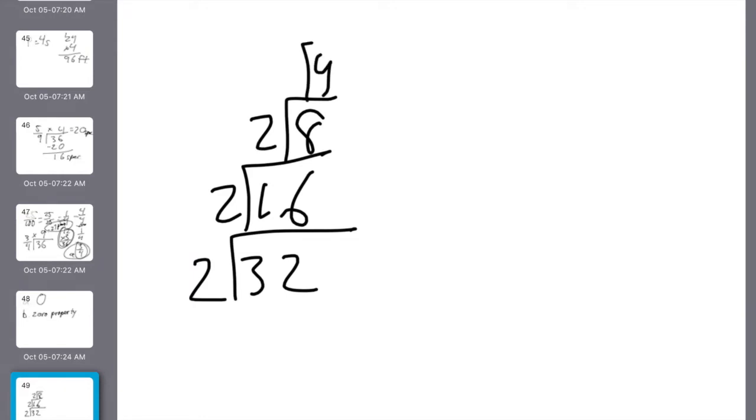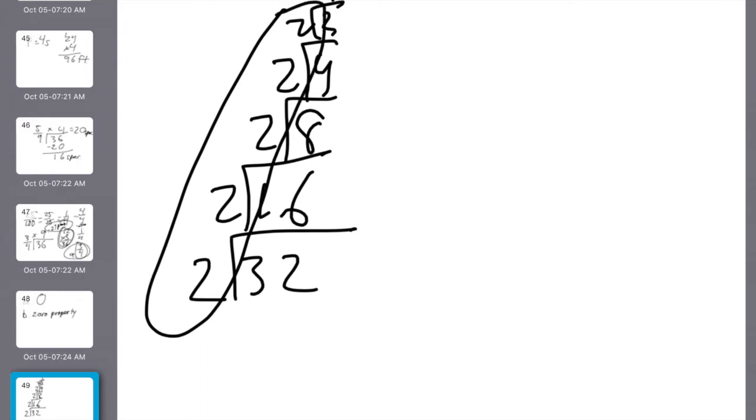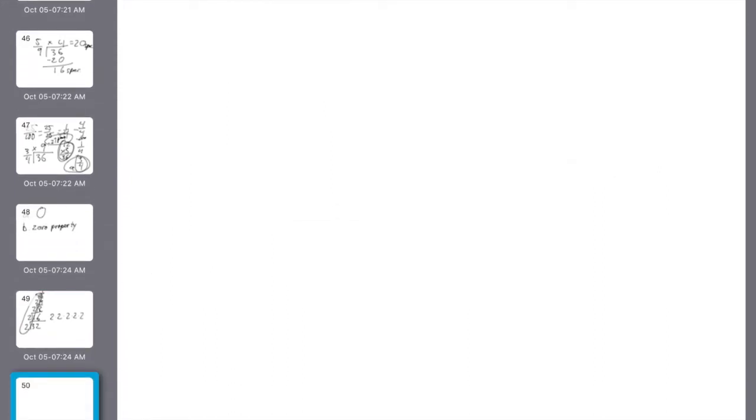Divide by 2 is 8. Divide by 2 is 4. Divide by 2 is 2. Divide by 2 is 1. It doesn't fit on my screen. There it is. Got the 1 at the top. All my divisors are the prime factorization. So I have 2 times 2 times 2 times 2 times 2. 2 to the 5th power.